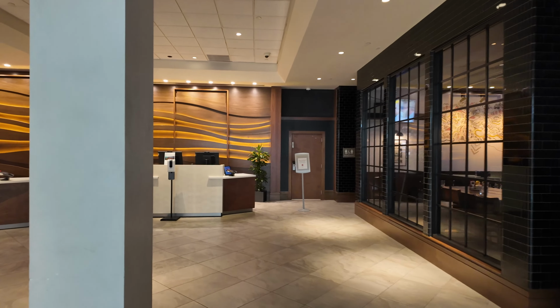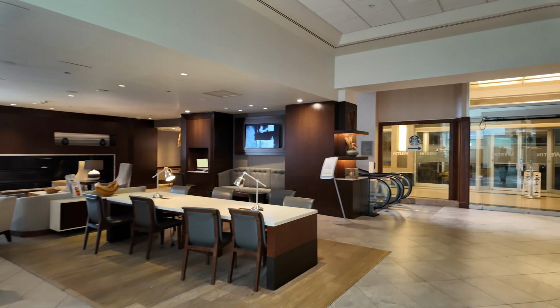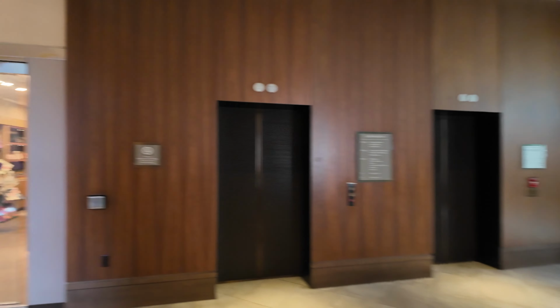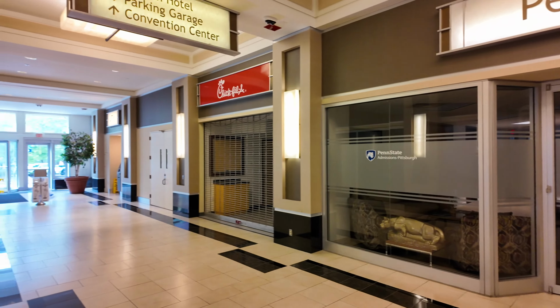What else they got down here on the bottom level? This really nice hotel. There's a conference center here as well. Okay. We got a shop. You just apply for a U.S. passport. So you got a post office here. ATM, Chick-fil-A. Not open though.